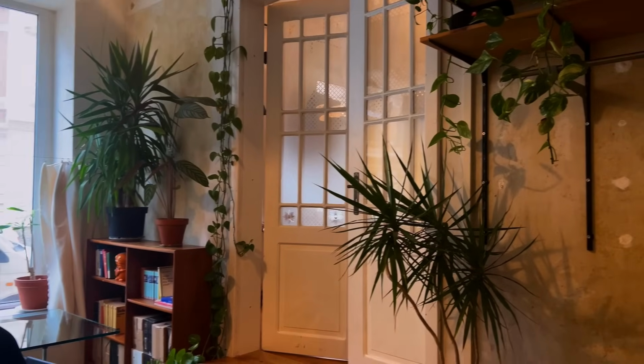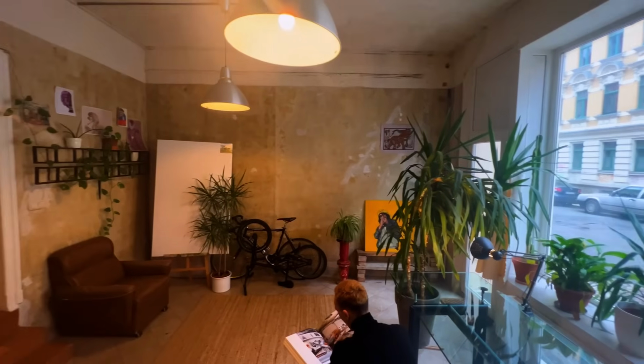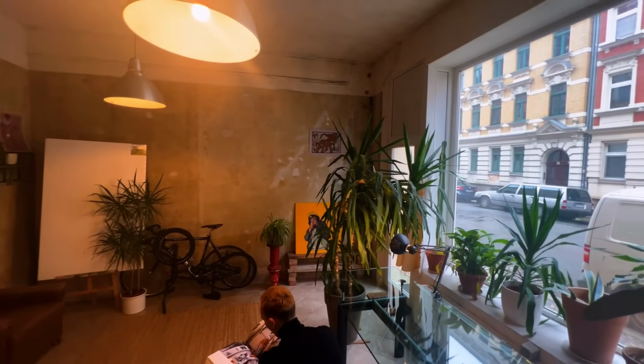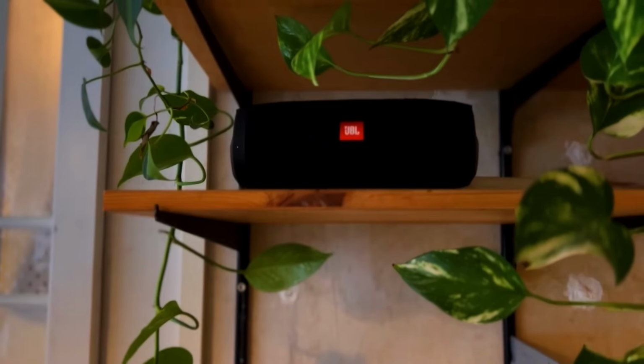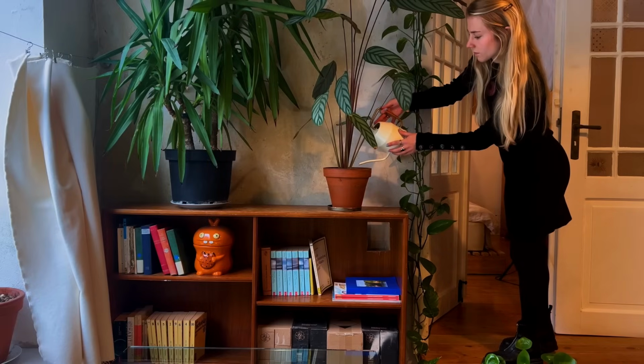The color palette in this apartment is held in a lot of neutrals. We have this rich patina of the beige walls. They give the apartment the perfect underground. Then we have all of these beautiful green plants that add pops of color and give this room a really magical and charming atmosphere. And I love the plants.